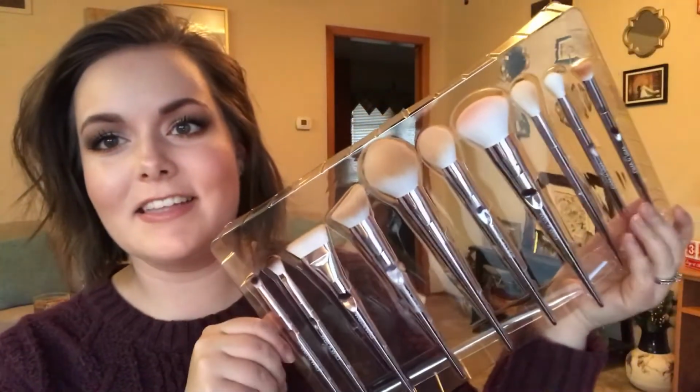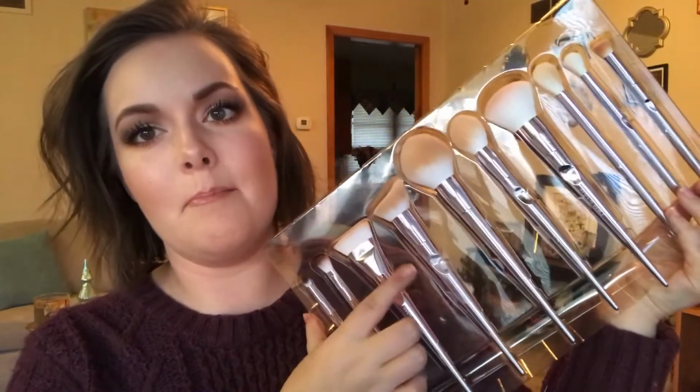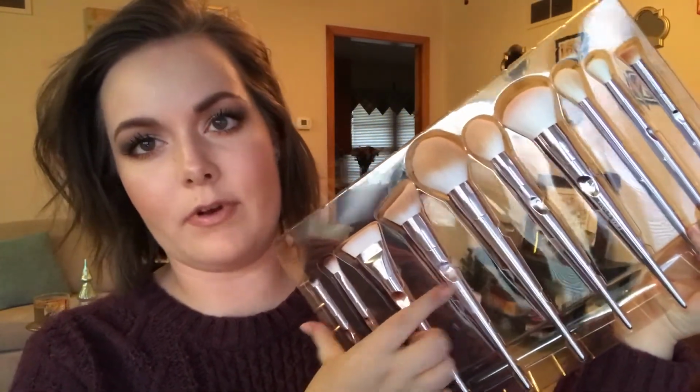Alright you guys, so my lighting is terrible now because it's basically dark, the sun has gone down, but my final verdict on these brushes is that I love them all, minus that one right there, the foundation brush. All the rest of them are freaking amazing and you need to go out and buy this right now, especially while it's still on sale. As far as I know, it's still on sale for $15. I could be wrong, but even for $30, you're getting each of these for $3.